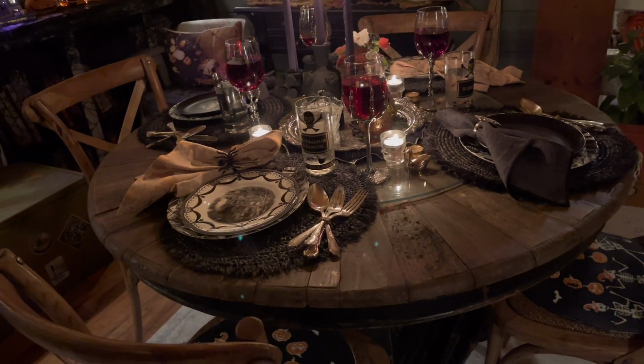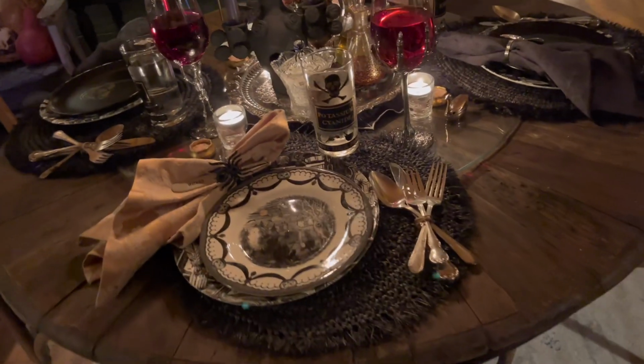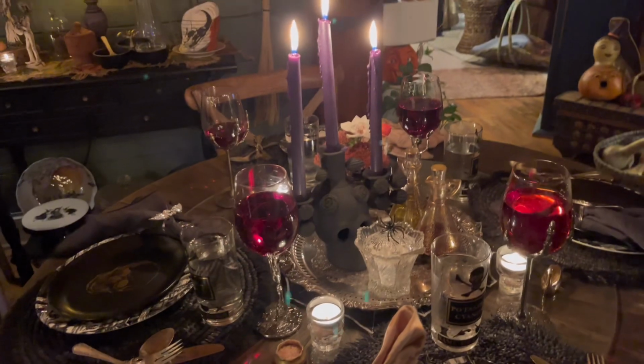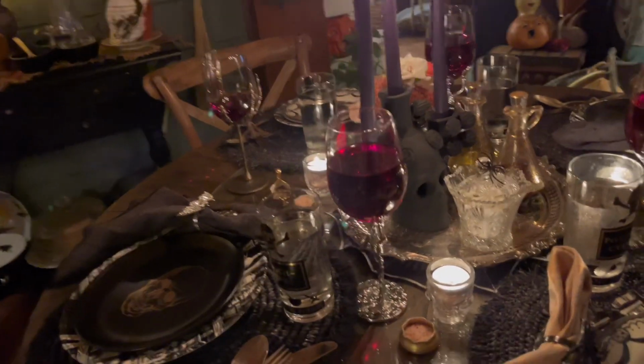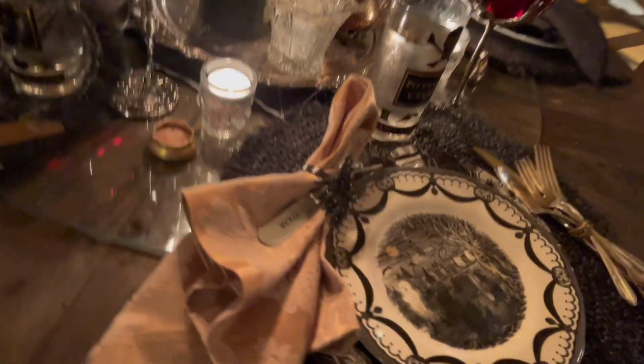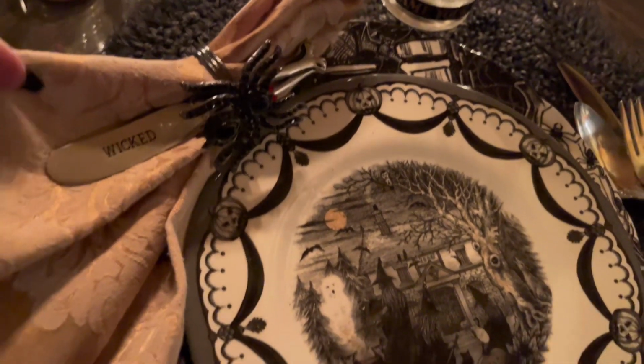It's wood and it's a little uneven, so in the center I set a glass round top just in the middle because I didn't want to take away from the wood effect. It helps keep the glasses and all the little things stable and flat, and this is a good trick if you have an uneven textured antique table.